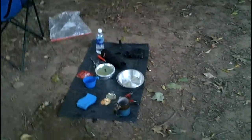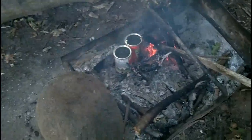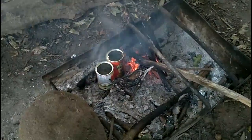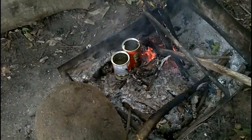so anyways, what I got here is, I had to be resourceful. I used 2 cans, and as you can see, the water's boiling, and I'm gonna make me some coffee, and the other one is gonna be for a second cup of coffee and maybe some potatoes. But things are going pretty good. It's probably like 76 right now, and the sun's still up. It's still kind of windy out, but it's been a nice trip so far.